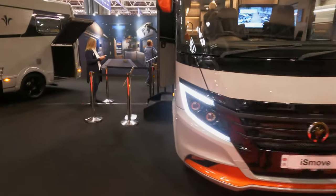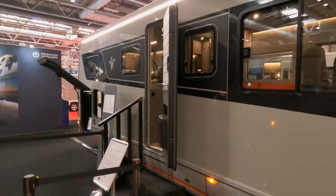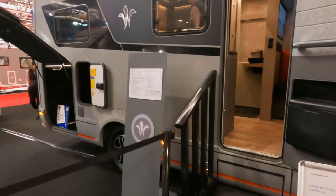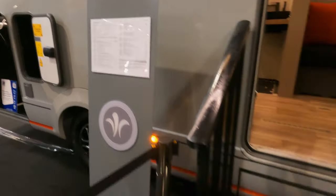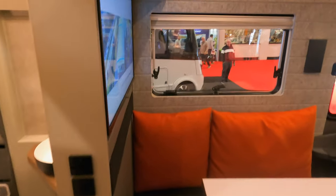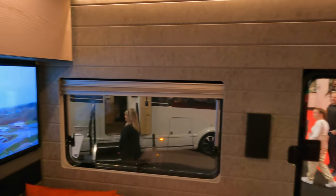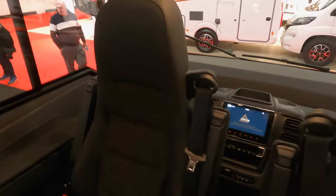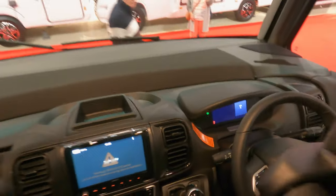This is the iSmove with the lovely orange wing mirrors. It's iSmove 7.3F, retailing at 141.84 in the iSmove. This is one that Alan, our friend, was considering buying. Fabulous. This vehicle is sold apparently. It is on a Fiat, this one.